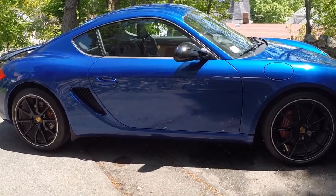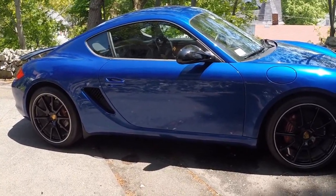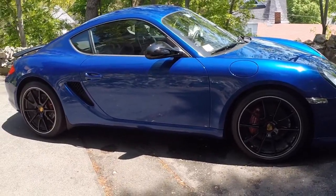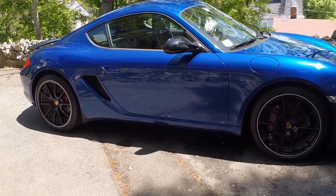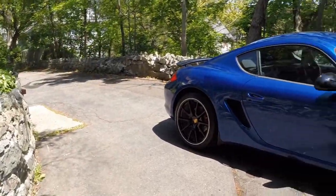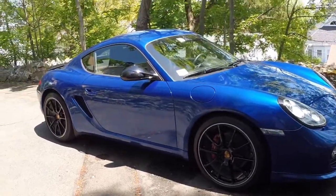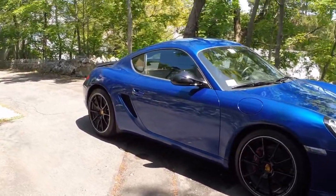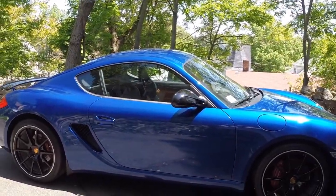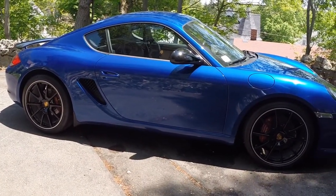Hey everybody, this is my 2011 Porsche Cayman S that is currently up for sale. Taking this video in hopes of supplementing photos that I'll take later on. I apologize, I'm in my driveway, somewhat narrow over here, so I've got a much better range on the passenger side than I will on the driver's side when I get around to that side of the car. I'm also doing my best to keep the car in the frame of the video.